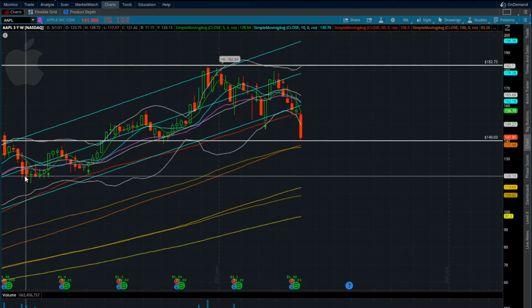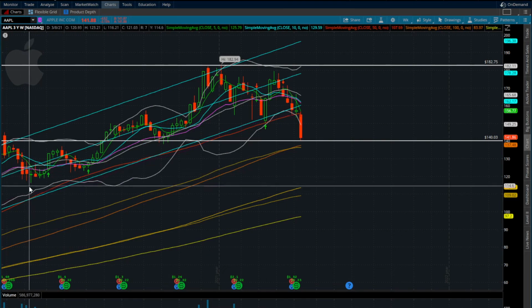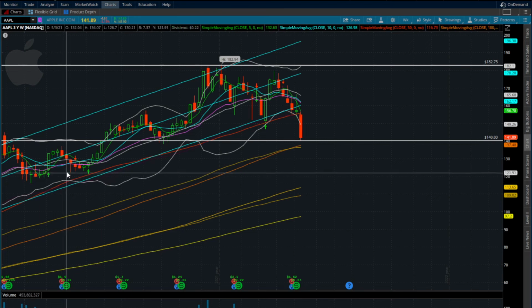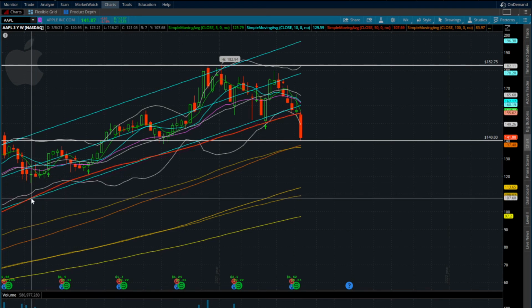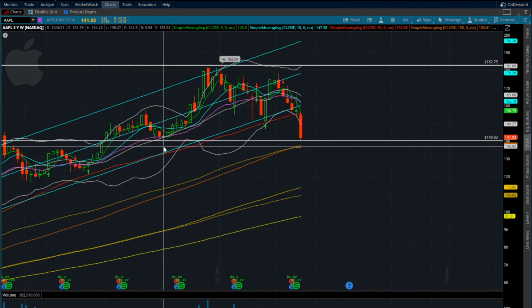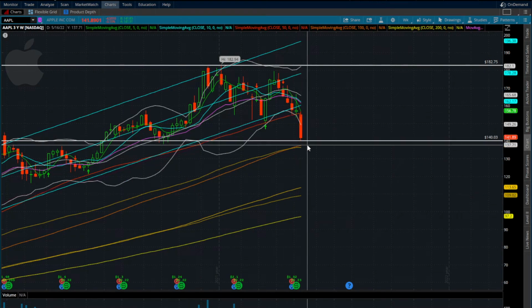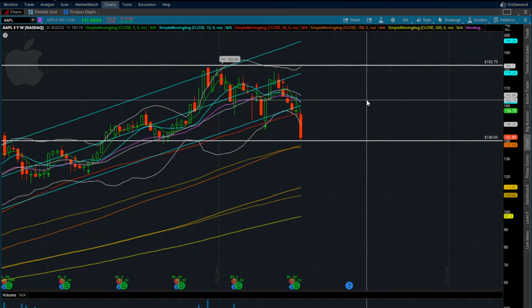If we go back some time here, anytime Apple's cracked major levels of support, we came down into the 50-day moving average here as well as here. This is a good case in point: we never touched the 50-day moving average here, here, or here. However, we did have bounces on each one of those little reversals. So in this case, could we not touch 137, continue to go sideways and then higher?